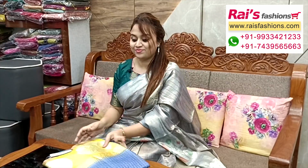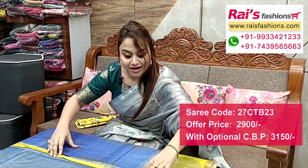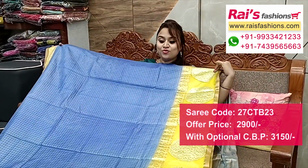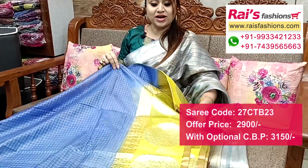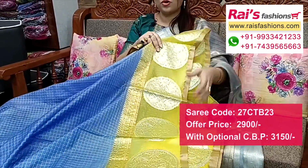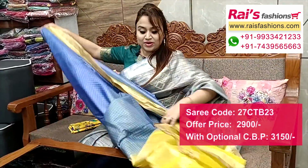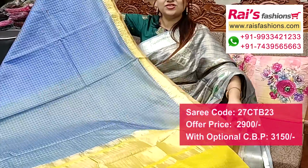And next one also, very beautiful and exclusive one, premium quality organza silk with contrast color dye border and fully traditional weaving design work, all over fine checks design, all over base organza base and border portions contrast color with golden and silver zari weaving traditional design worked border, all over checks running blouse piece contrast color and pallu portions fully contrast color with highlighted zari stripes pallu.